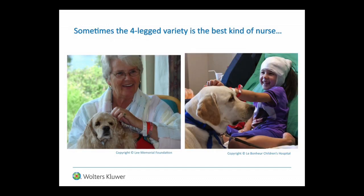But we do know that sometimes the four-legged variety nurse is the best nurse there is. And a lot of us, I'm sure, have smuggled in patients' animals so that the patient could see their animal, because that's part of their family. And our philosophy had been, go ahead and do it and ask for forgiveness later. Now we know that pet therapy is a well-accepted theory and practice in healthcare today and actually helps a lot of our patients. So absolutely, the four-legged variety sometimes is the absolute best kind of nurse.